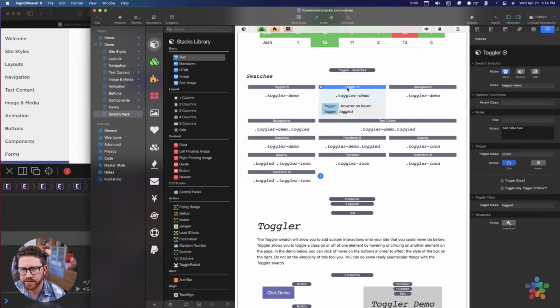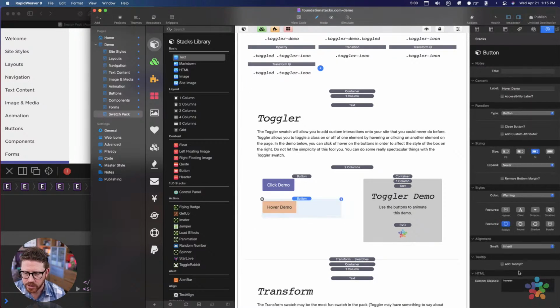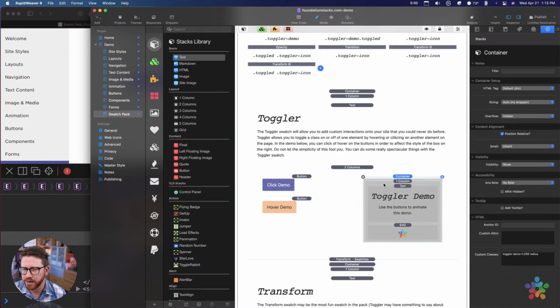You should notice I have two togglers here. This second one targets the same thing, although this time I use a trigger class of hoverer. That's a horrible word, hoverer. And in this one, instead of an action of click, it's an action of hover. Then it toggles the same exact class. On this hover demo button, I added the class hoverer, and that will then do the same thing that the click button does.